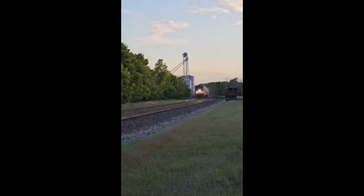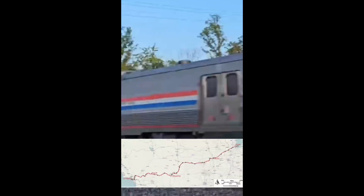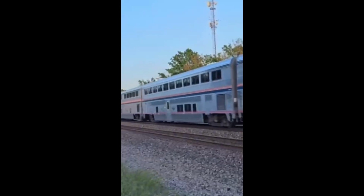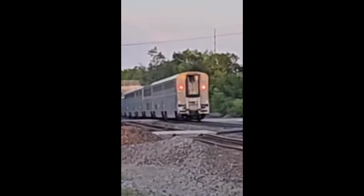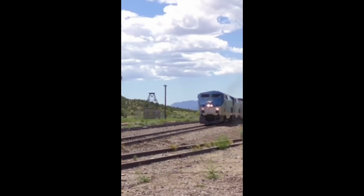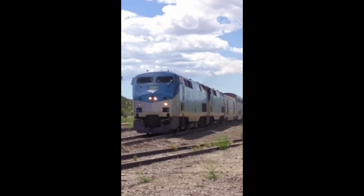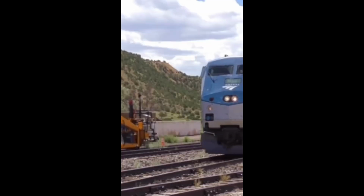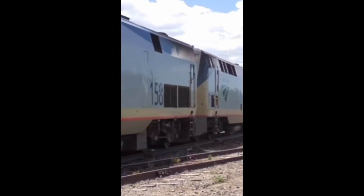Southwest Chief. Where does it go? Oh yeah, Los Angeles to Chicago. It goes through Kansas, but it doesn't go through Colorado, so that's a bad part. But it is a really nice way to see the deserts and the canyons of America. I give it an A. Yeah, okay, I'll say that.